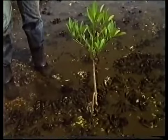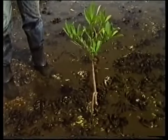This is the seedling in one such area, but where the mangroves were allowed to grow back after they were removed some 20 years ago.